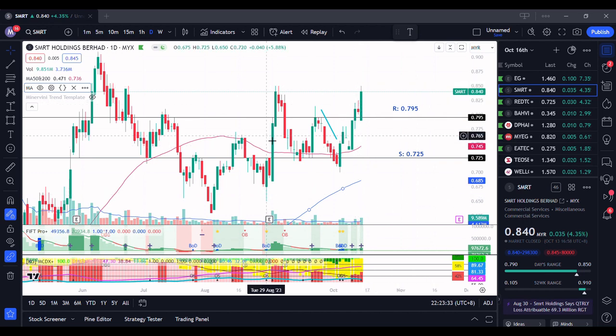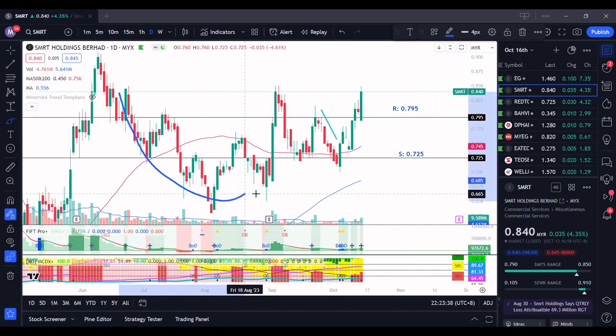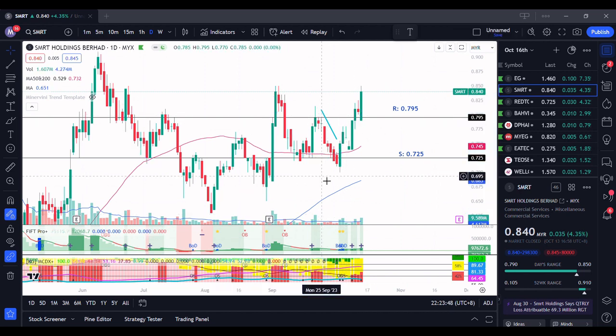If you look at it on a further scale, you will see something like this: one big cup and then again, so it's like a cup and handle, just that this handle's range is quite big. So that is for SMRT, quite interesting also. In a bad market like this, it is still green.